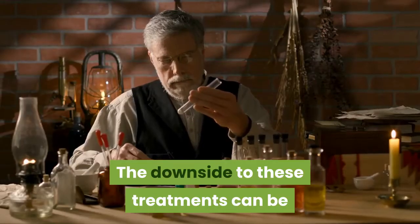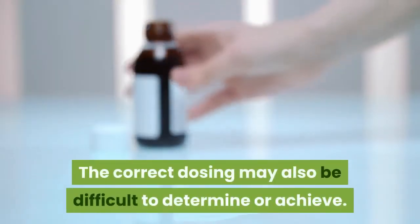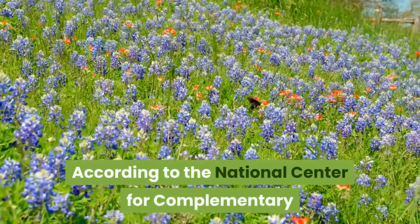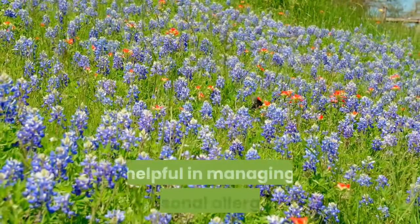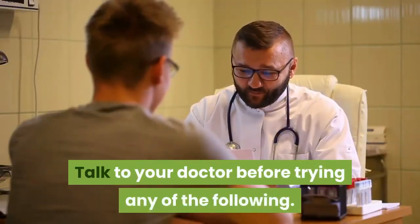The downside to these treatments can be that there's little supporting evidence to prove that they're safe or effective. The correct dosing may also be difficult to determine or achieve. According to the National Center for Complementary and Integrative Health, NCCIH, some of the treatments below may be helpful in managing seasonal allergies, but more research is still needed. Talk to your doctor before trying any of the following.